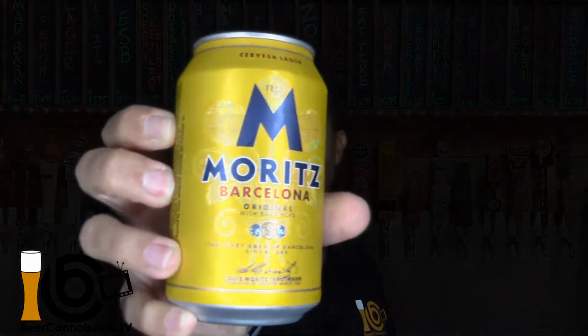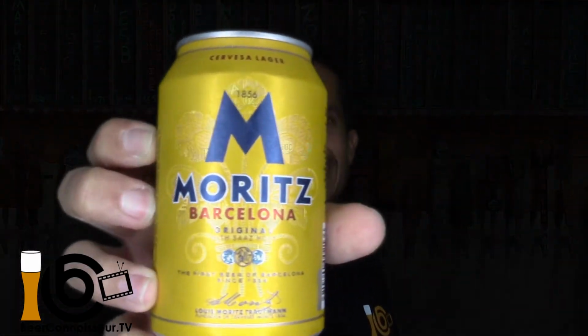Now, I said I'm going back to my Spanish roots because I'm going to Barcelona. That's right. And I'm bringing you today Moritz Cerveza Lager. And it is actually a Pilsner Lager and out of Barcelona. So I'm very excited. I've never had this one, but I hear good things about it. And look at what I have here.